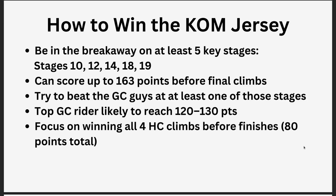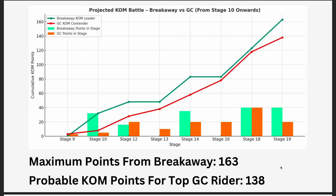My calculation is a top GC rider will likely reach 120 to 130 points. Of course, not a single rider will get 163 points from the breakaway, but the focus should be on winning all 4 or category climbs before the summits. There you can get 80 points in total. This is my projected KOM graph.